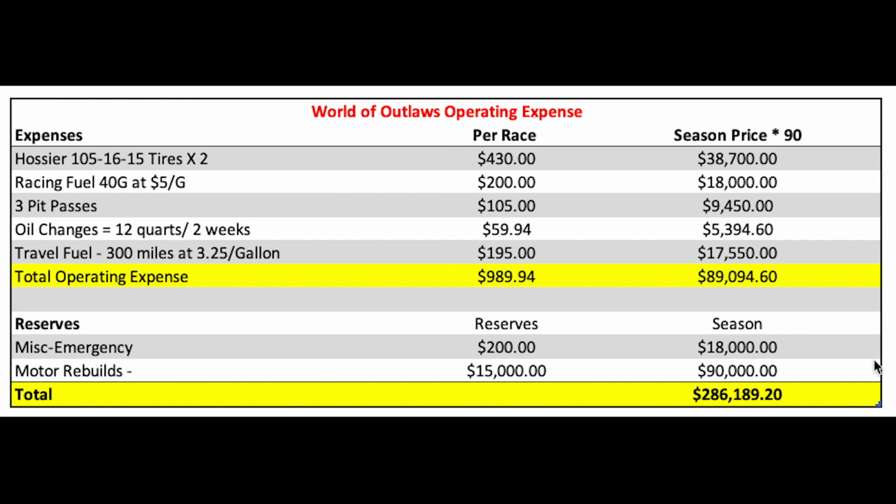And again, over a 19 race season, assuming they're getting it rebuilt every 15 races, that's a $90,000 expense just for motor rebuilds. So to look at the overall operating expense, about $287,000 a year in order to get one of these cars around the series and to truly field a team to run with the Outlaws.